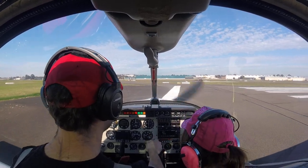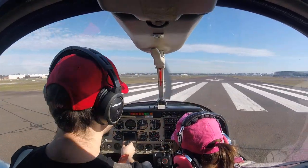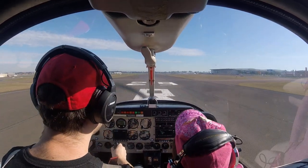Holding point Bravo 5. Ready for circuits. Technam 1588, runway left, clear for takeoff. Runway left, clear for takeoff, Technam 1588. Temperatures and pressures are good.